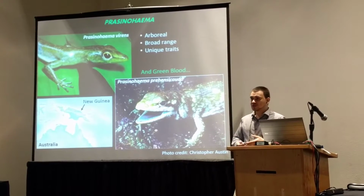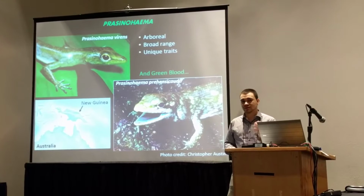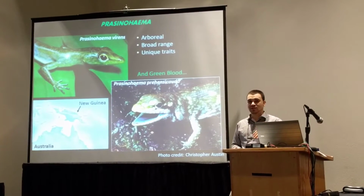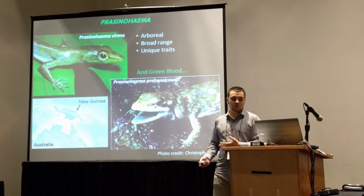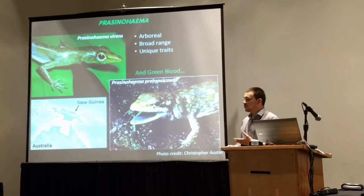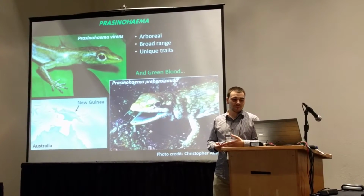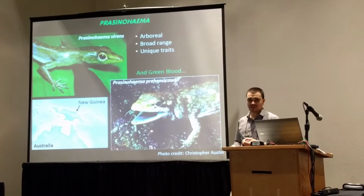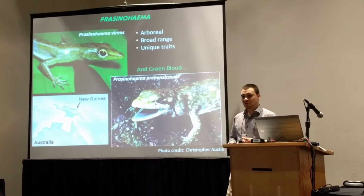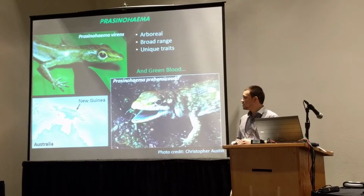They have a broad range and occupy a variety of different habitats, from montane primary and secondary forests at elevations higher than 3,000 meters, all the way down to lowland forests and coastal forests. Like other Australasian lizards, they also exhibit a variety of extraordinary morphological and physiological modifications. For example, some have adhesive toe pads, many give birth to live young, and a couple even have prehensile tails.